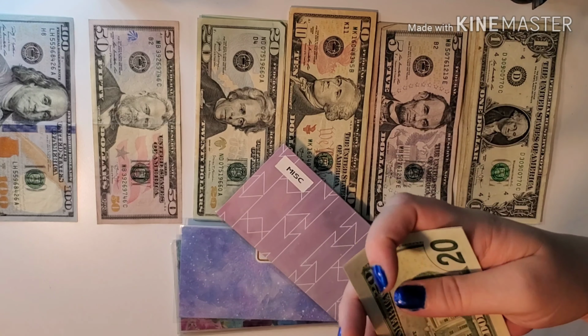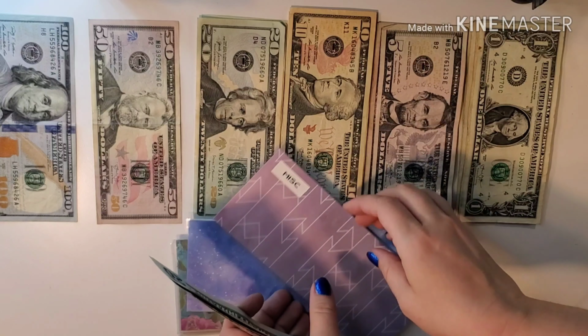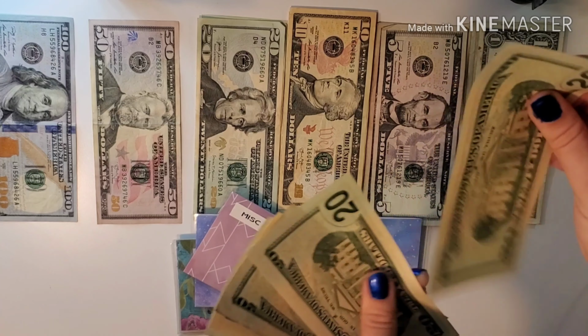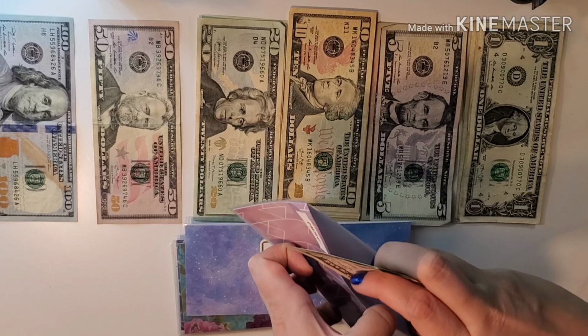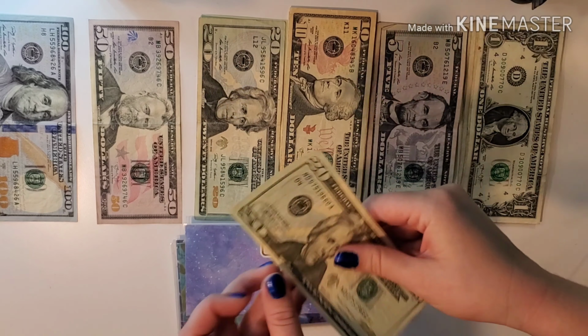All right, so let's see what we have. We have 5, 10, 15. All right, so let's see what we have. We have 20, 40, 60, 70, and 5. All right, next up is diapers, and diapers gets 20.